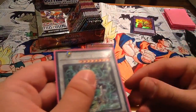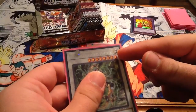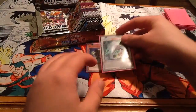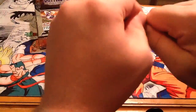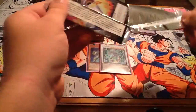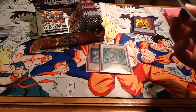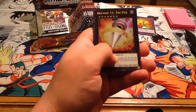And as you guys can tell, sorry for the lighting, but if you can really tell right there, you'll notice that the attribute and the stars are also holographic. That's actually kind of cool. And again, be careful when you're opening these packs because of the new foiling anyway.